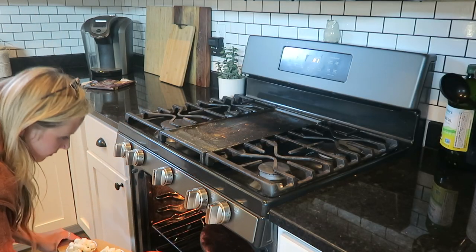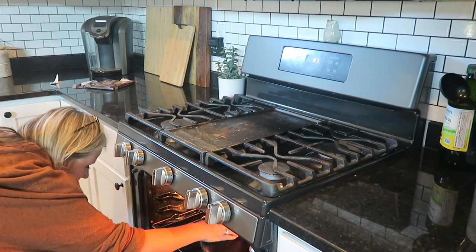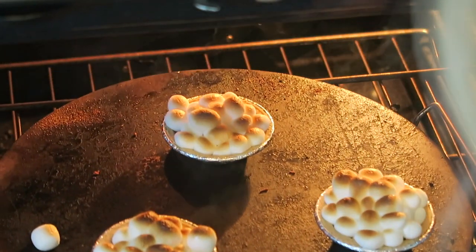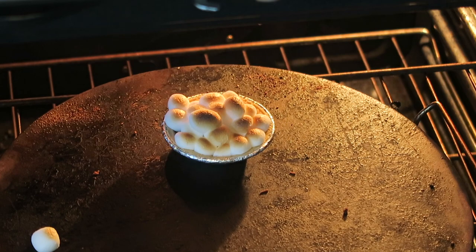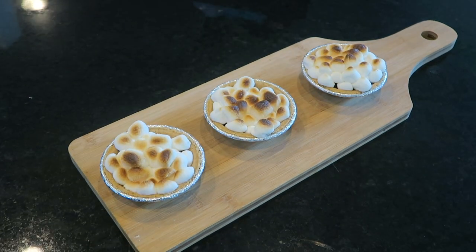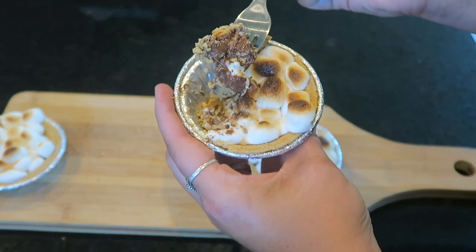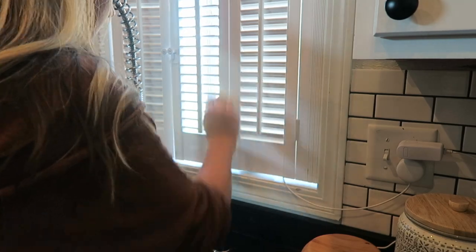But anyway, after you've got them all put together, you're just going to hit broil on your oven. Once that's set to go, I put these guys on my pizza stone and I broiled them for about 3 to 5 minutes until the tops look like this, and then they're ready to go. Three to 5 minutes is all it takes, and these are melty and delicious. My kids love them. Ryker says yum after every single bite. They're an absolute hit.